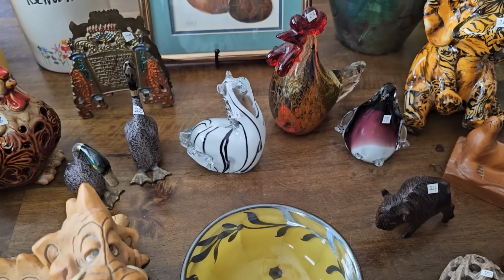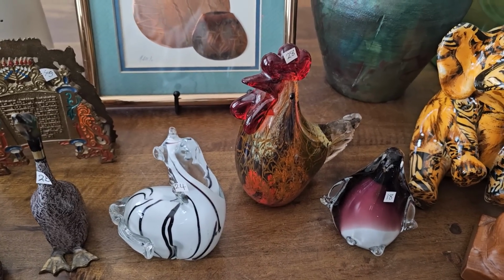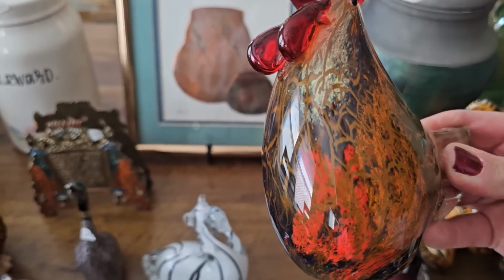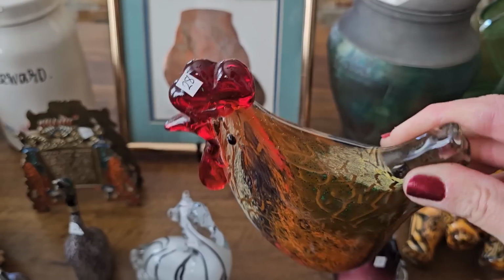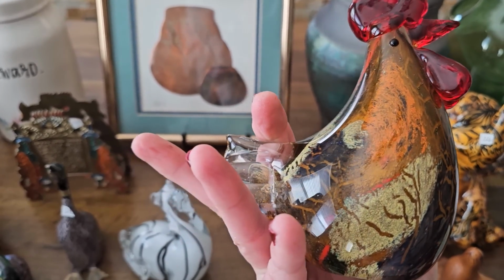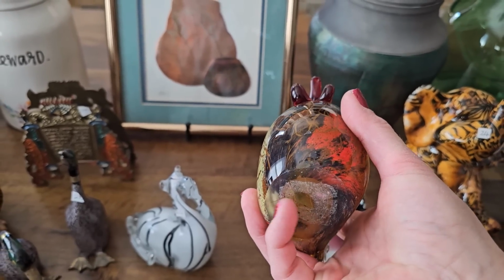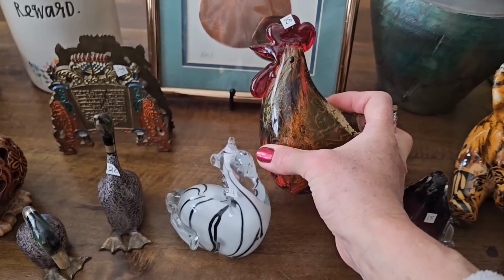Now, let's move on back to our glass pieces here. The first is this fantastic rooster. I have to show you the colors. Oranges, reds and browns, just fantastic. Touch of yellow. It's so roostery. They captured it fantastically. Beautiful in an Easter display, or all year long really. There's the base. He isn't solid, he is hollow, but I just love him. He is $28.